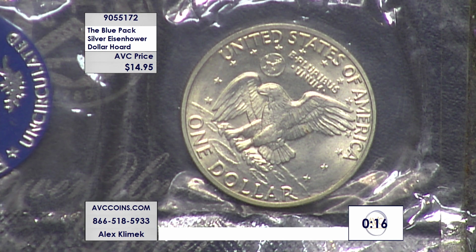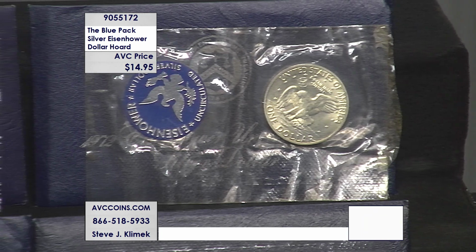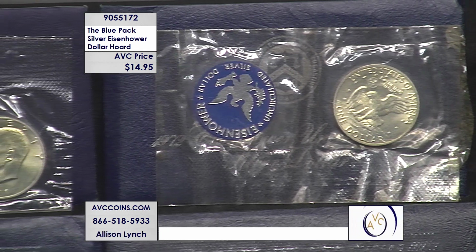But this is the best part. If you buy 1, you get the 71. You buy 4, you get all 4. If you buy 8, you'll get the quantities, 2 of each. It's all in multiples of 4. I see a lot of 8s going. I see a lot of 12s going. Quantity of 12, you get 3 sets, exactly as you see, 1 of each date. That quantity for under $15, saving over $40 a piece with our competition. Guys, you got to join us. This one is moving fast.